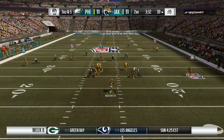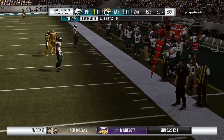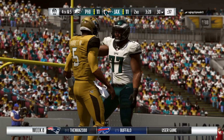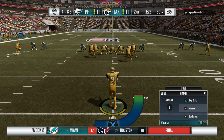From the gun on 3rd down, Barrett eluding the pressure right. And incomplete. He had nowhere to throw, so he just tossed it away. But that brings up 4th. And the Jaguars send out their punter as he'll kick it away for the second time.